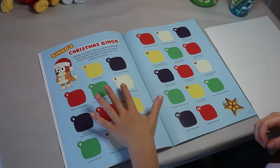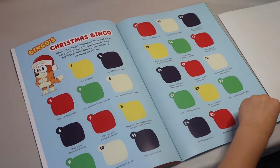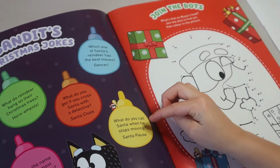Bingo's Christmas Bingo. From the 1st to the 25th of December, add a sticker when you complete an activity. Bandit's Christmas Jokes. What do you call Santa when he stops moving? Santa Paws.